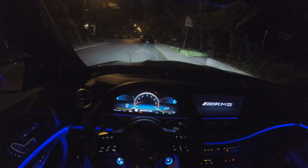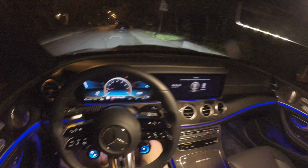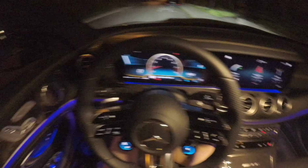Welcome to GCCars. My name is Eric, and today we're going to take a night POV test drive here in this 2021 Mercedes-AMG E63S. Now, just a brief look here at the interior. We've got the beautiful black on black with yellow contrast stitching and piping, and the optional carbon fiber.